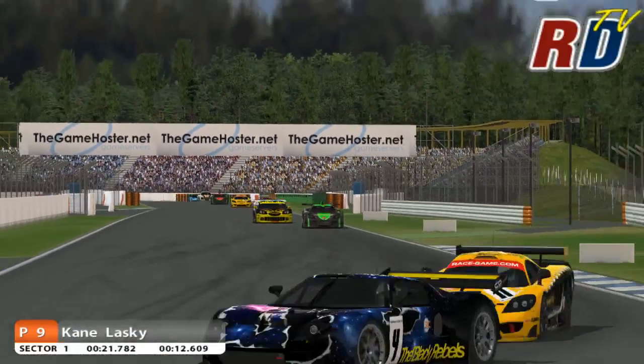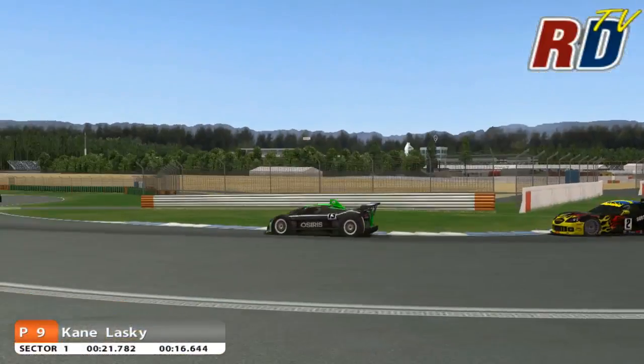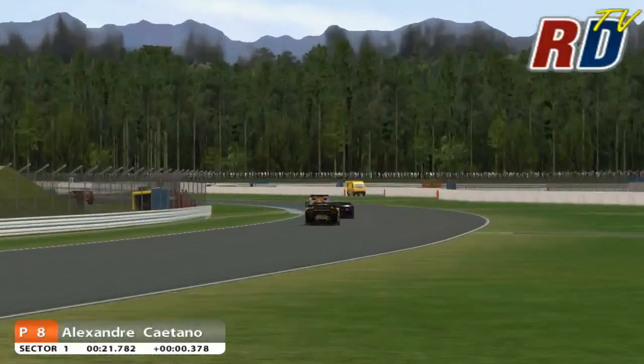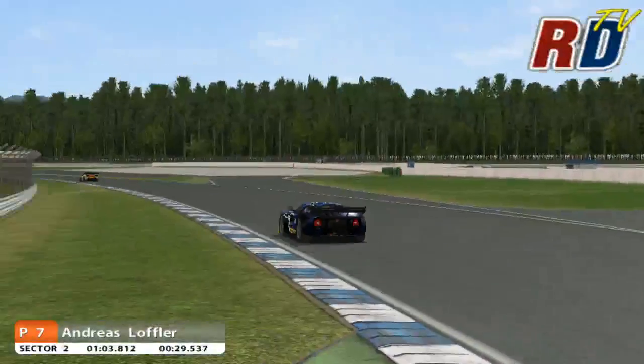Okay. Yeah, now I see we have Gregory Degreef P4 and Andreas Löffler P7, so, well, not sure if one of the TBR cars was involved in the hit, but they are in good positions right now. Yes.